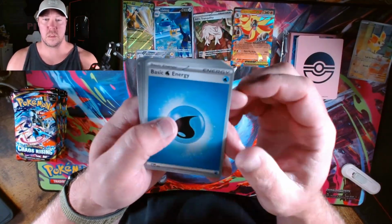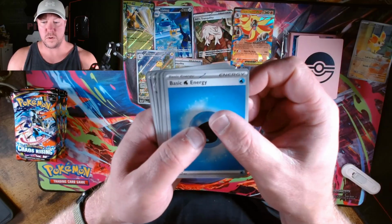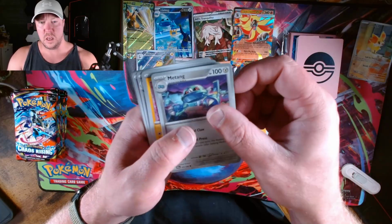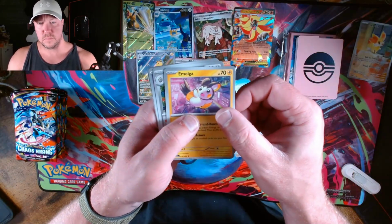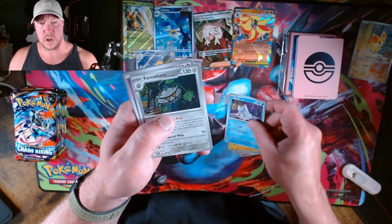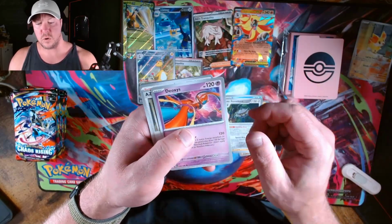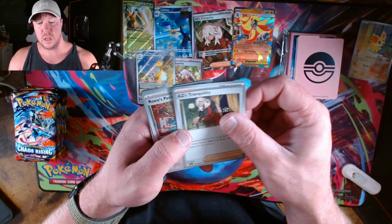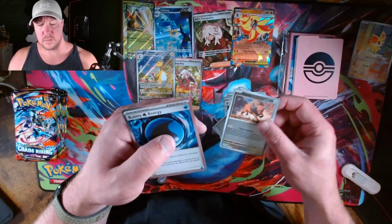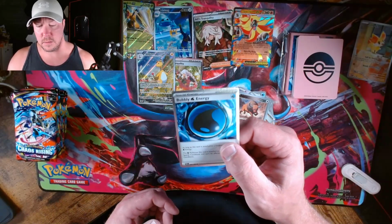All right. Focus, focus. All right. Basic Energy, Baltoy, Metang, Mogla, Bergmite, Fearthorn, Deoxys, Roxy's Performance, and a Bubbly Energy.